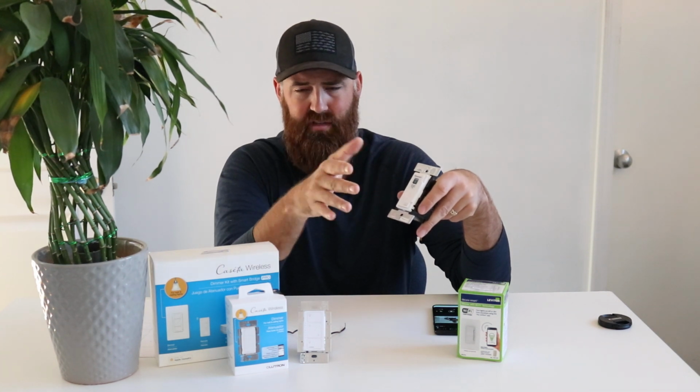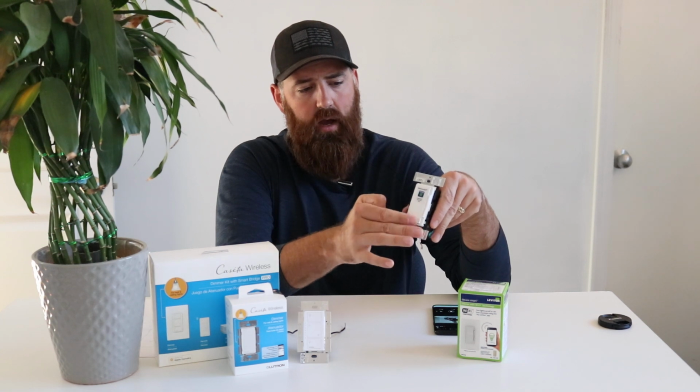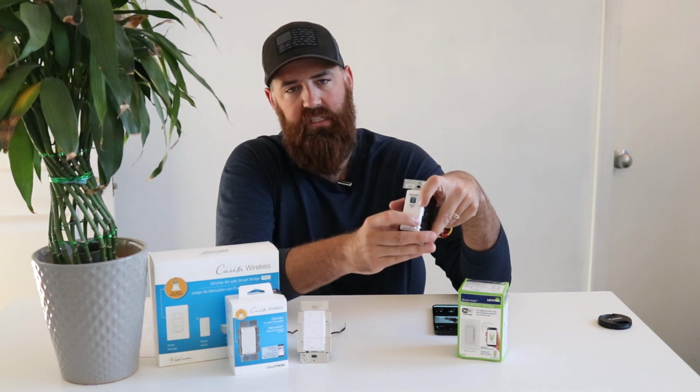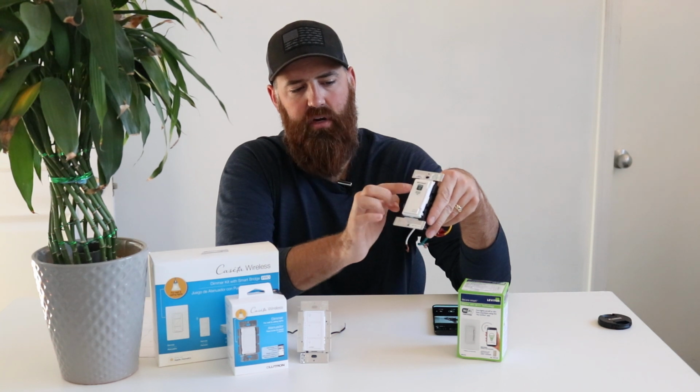So in terms of the apps, there's not a huge difference there. They're pretty comparable. Now this one is the Leviton Smart Dimmer. So you've got on, off on this bigger paddle switch, and then dimming is on the side paddle over here. So you can go up and down with the dimming. And then there is an indicator light.